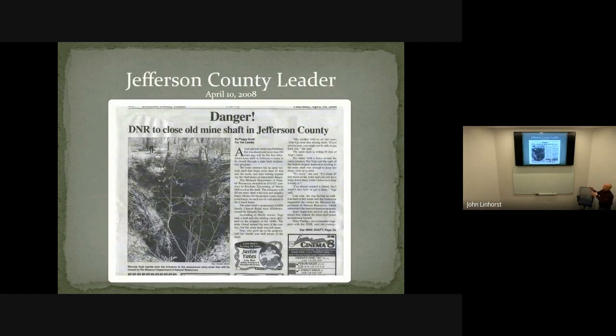And then came the day, about a month after I started all of this, I came home from work, and my wife says, "Hey, take a look at page 2 of the newspaper. Is this the mine that you're researching?" And so on that day, looking at an article that just coincidentally lands in the newspaper that says the Department of Natural Resources is due to close an old mine shaft in Jefferson County. I took a look at this, and it's tough to see here, but it's at 4200 Sandy Church Road in Hillsboro. This is beyond belief. This is something that's coincidental.